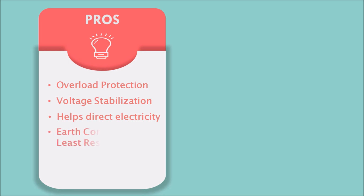Moreover, Earth is also a great conductor of electricity, which makes the grounding system functional in terms of safety and welfare of individuals, for the reason that excess electricity will always travel the path of least resistance.